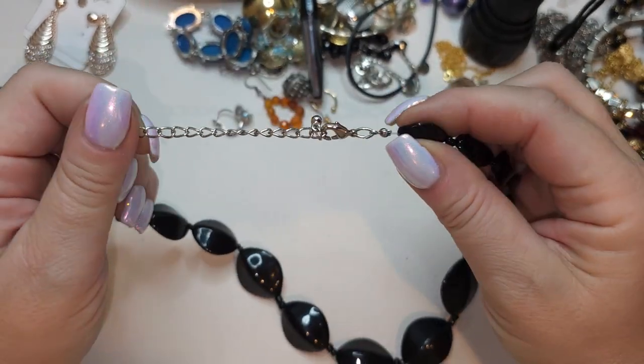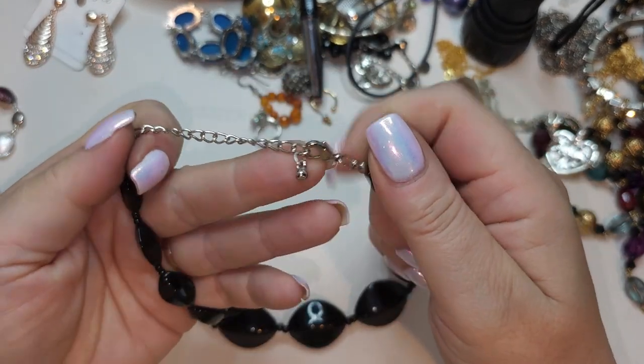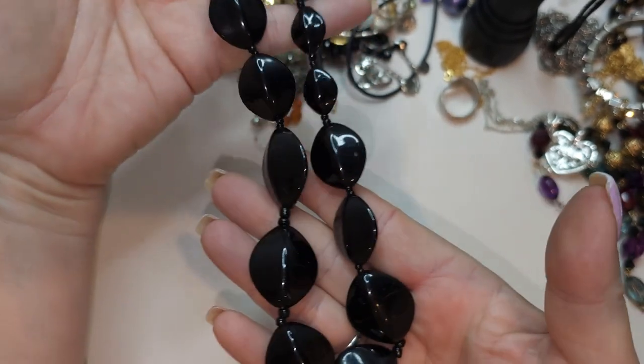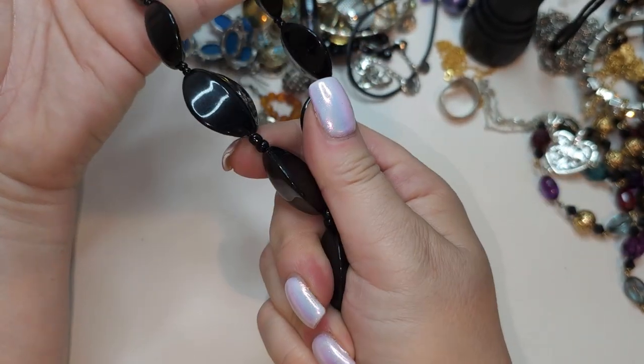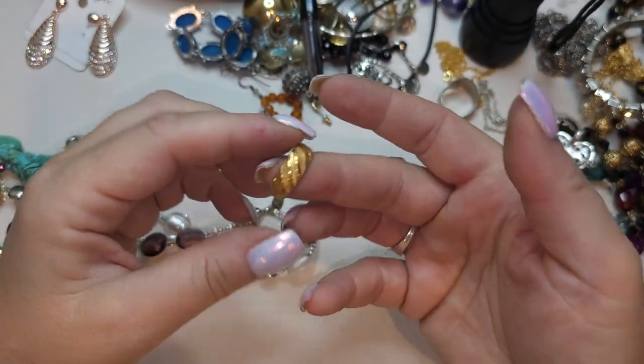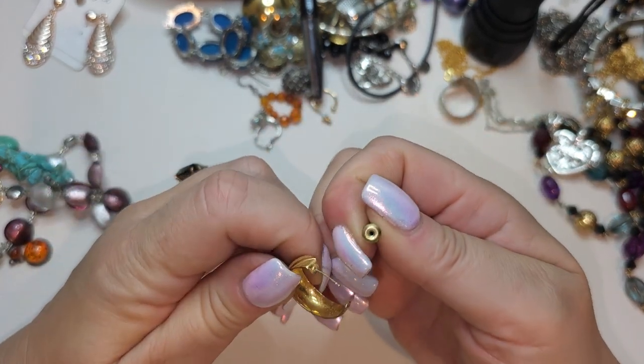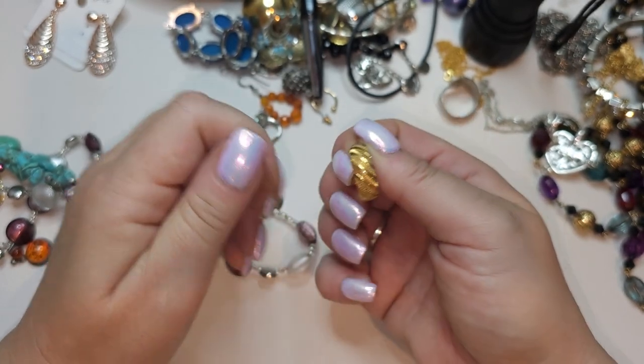Plastic necklace, plastic beads, but it's really clean. Silver tone necklace, lobster claw, and graduated plastic beads. But condition is clean. Gold tone earring, post, single.